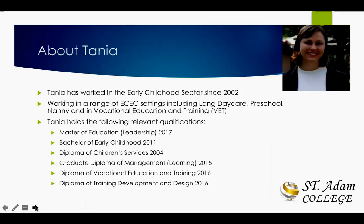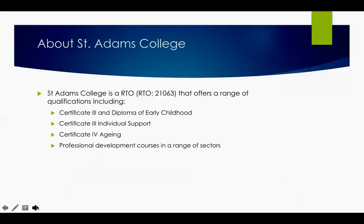So a little bit about me. I am an early childhood teacher. I've worked in the field since 2002. I've worked in a range of early childhood settings, including long day care, preschool, and I've spent about the last 10 years in vocational education and training, delivering training in the Certificate 3 and the Diploma of Early Childhood, and in various different leadership roles. I have a Master of Education, a Bachelor of Early Childhood, a Diploma of Children's Services, and then a range of other education-related qualifications. I also have a little bit of experience in child protective services for different placements throughout my qualifications.